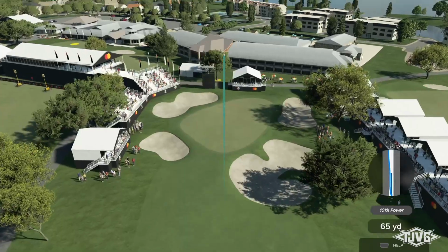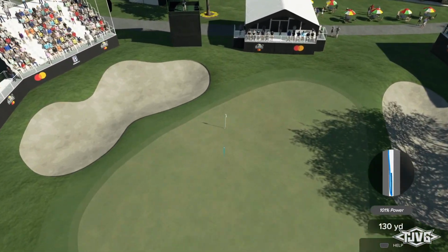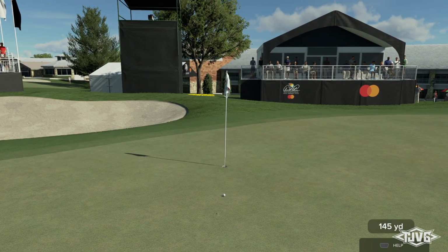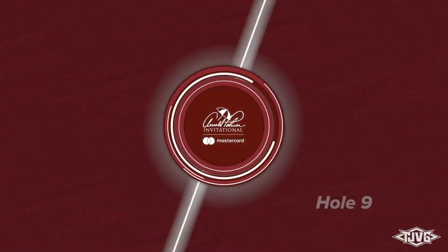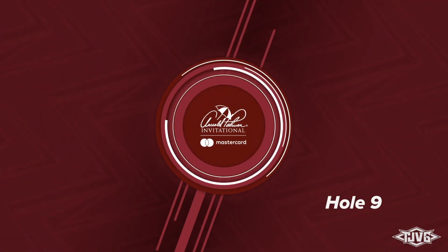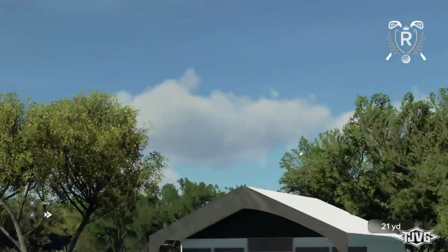Opting for the 9-iron. Great looking shot this. That was a beauty. And now over to Brooke Henderson's next shot. She's trying to pull ahead in this group rivalry. Let's see what happens.